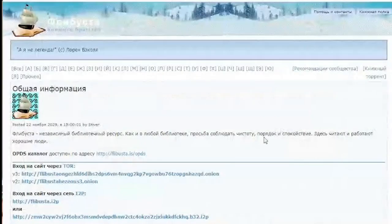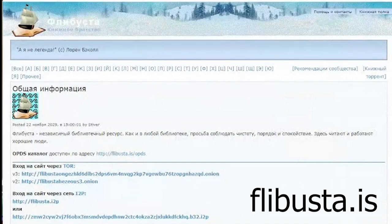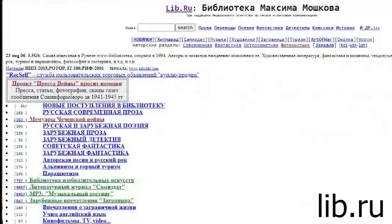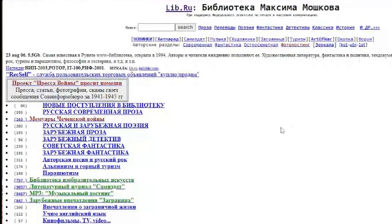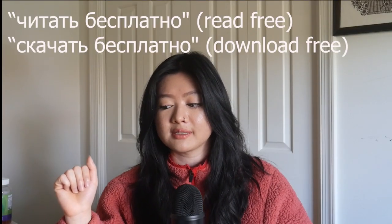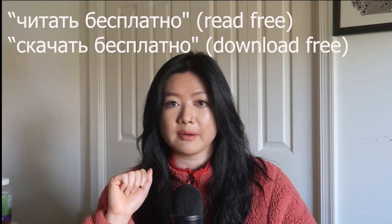I also recommend that you try Flibusta, which is completely in Russian, libgen.li, lib.ru, and honestly, I just also recommend that you simply Google whatever the title of the book that you want, and then you add читать бесплатно, read free, or скачать бесплатно, and you'll probably find what you're looking for, honestly.